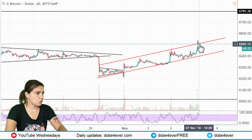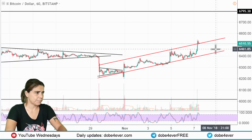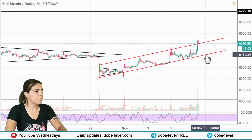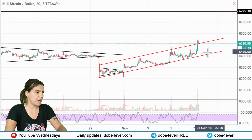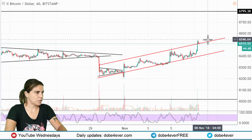This could perfectly well form a bull flag here, a little bull flag, and break in the upside again. I mean, there's volume here, it's uptrending. You don't want to trade against the trend, but just have in consideration that it's a possibility that it will reject and go all the way back down to support now. Maybe not, but it is a possibility, and as I said, it's always safer to trade with the trend. So you would be either waiting and buying support, and if this forms a bull flag and it breaks in the upside, then you can enter on the breakout as well.